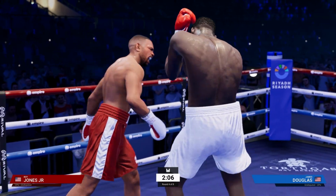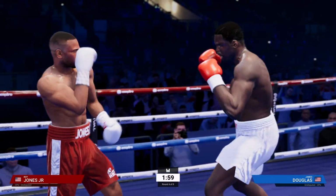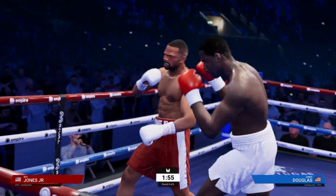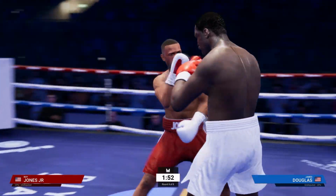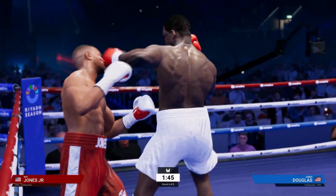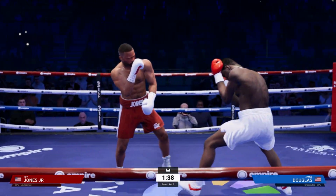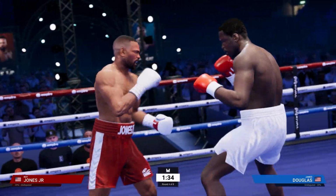The typical big man, little man argument. He's got to be quicker. He's got to move a lot to win this fight. The plan is to try and change that game plan. Get him angry, get him frustrated, make him deviate away from the plan. This fighter expending a lot of energy in this round.